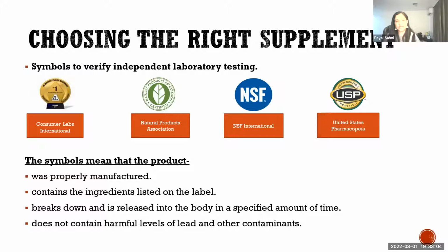So these are independent lab testing symbols. As far as picking a particular supplement is concerned, look for these symbols on the bottles. If you see any one of these symbols, that means that this is supposed to be a superior quality product that will be bioavailable and does actually contain the amount of calcium and vitamin D that is listed on the nutrition label for that supplement.